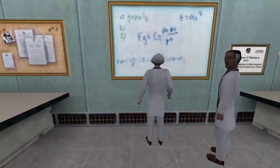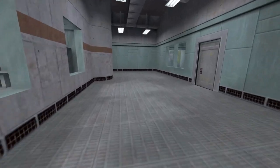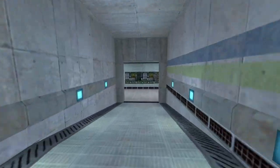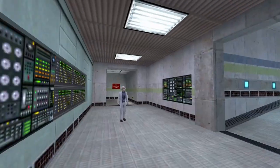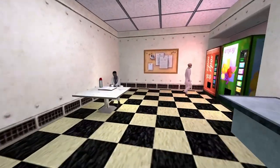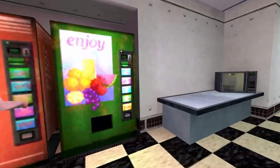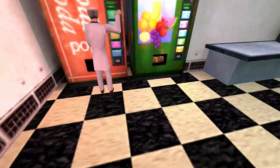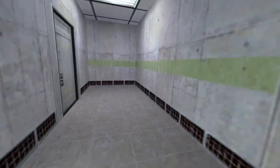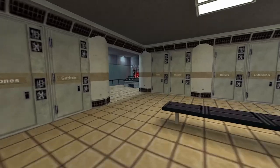Hi there. I don't even know where I'm going. I don't think it's this way. I think it's this way. And here, no smoking area! In the toilets! Give me the car! Greetings! It was refreshing, thank you very much. Where's my suit? Here we go.